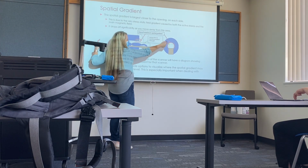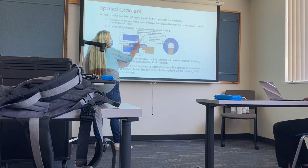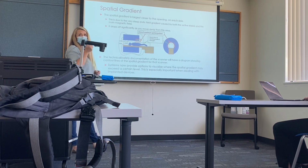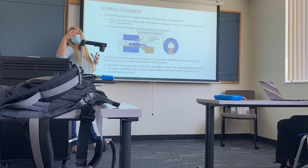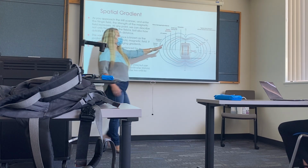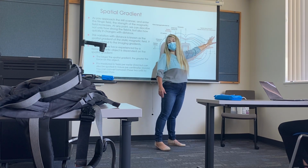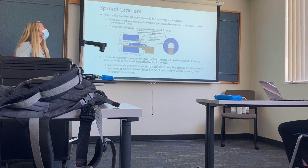Because of the bucking coils, it brings that field in. And so right around the topmost part area of the magnet, it's going to be the strongest, right? And then as you move out, because the bucking coils are restricting the field, it gets significantly less. If you didn't have shields, then these numbers would be infinitely higher, right? Especially if you have a powerful, like a 3 Tesla magnetic field.